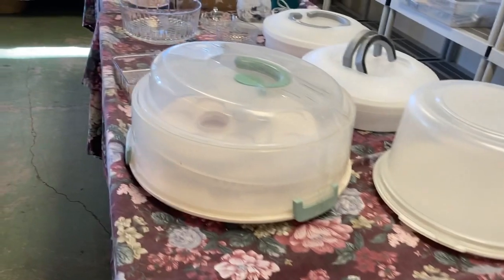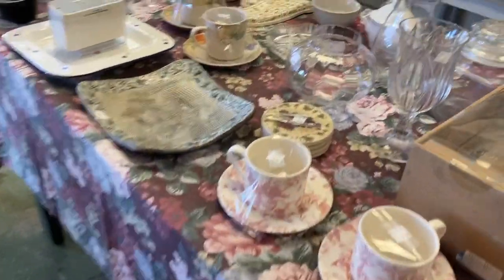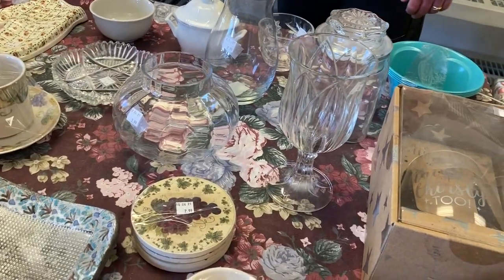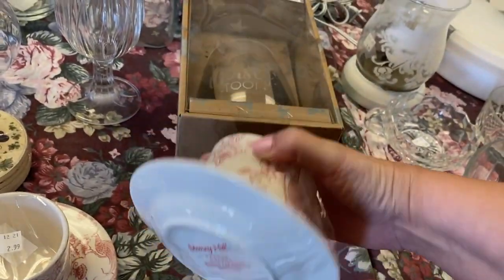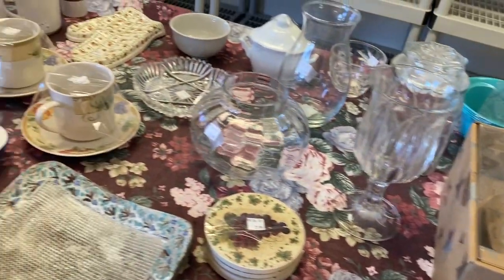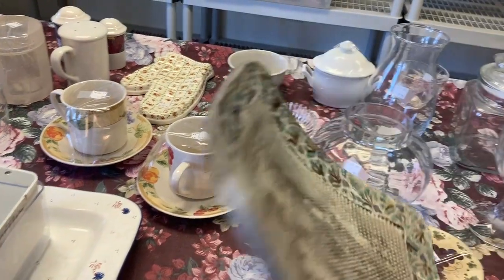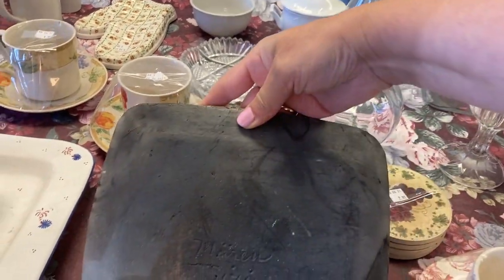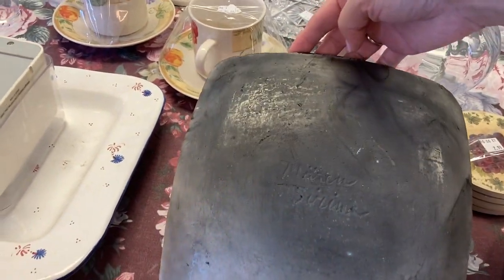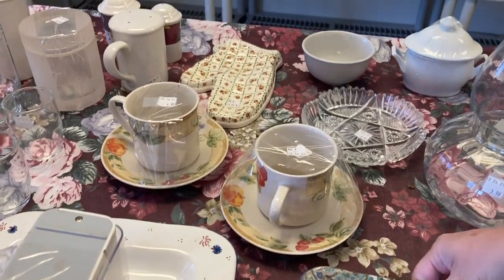Great pieces. They had lots of tables with their product out, not just shelving, which was kind of neat, and lots of space for my husband to stunt in his wheelchair. And I like that they had their cups and saucers taped together so that they couldn't be separated. This was another nice pottery dish.